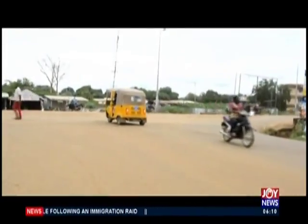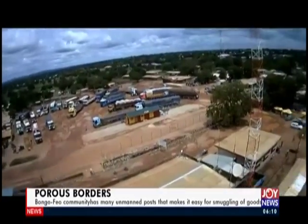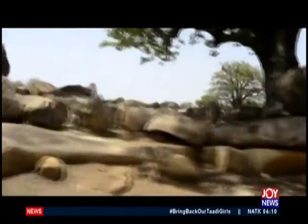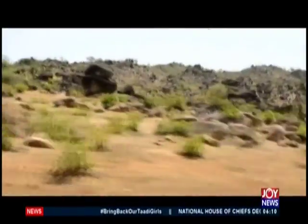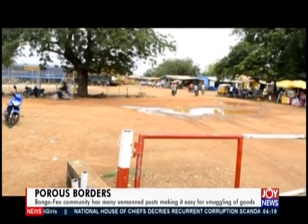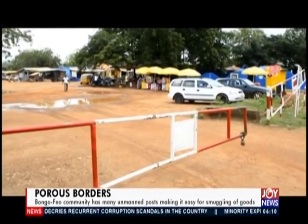The Upper East region is located in the northeastern corner of Ghana and is the second smallest of the 16 administrative regions. The region occupies a total land surface of about 8,842 square kilometers, or 2.7% of the total land area of Ghana. It is bordered by Burkina Faso to the north, Togo to the east, the Upper West region to the west, and the Northern region to the south.